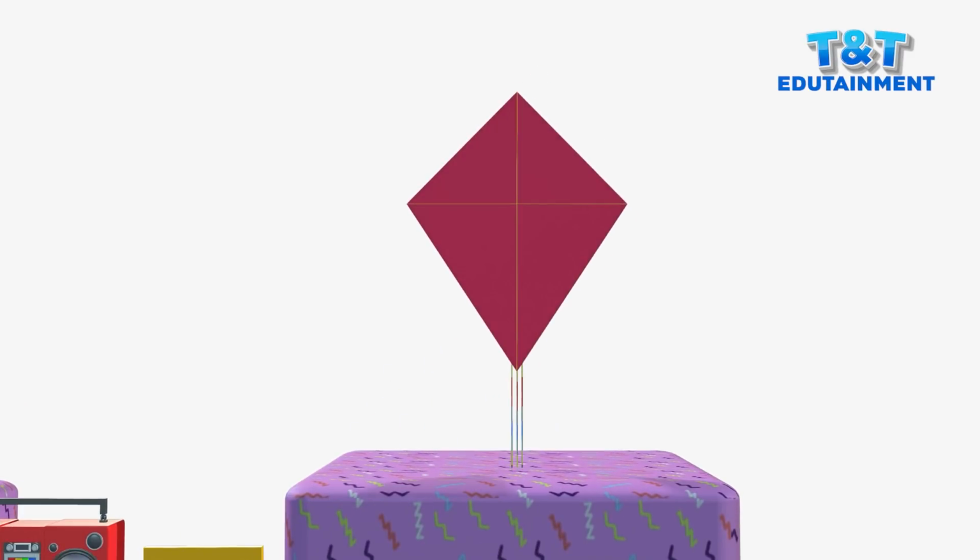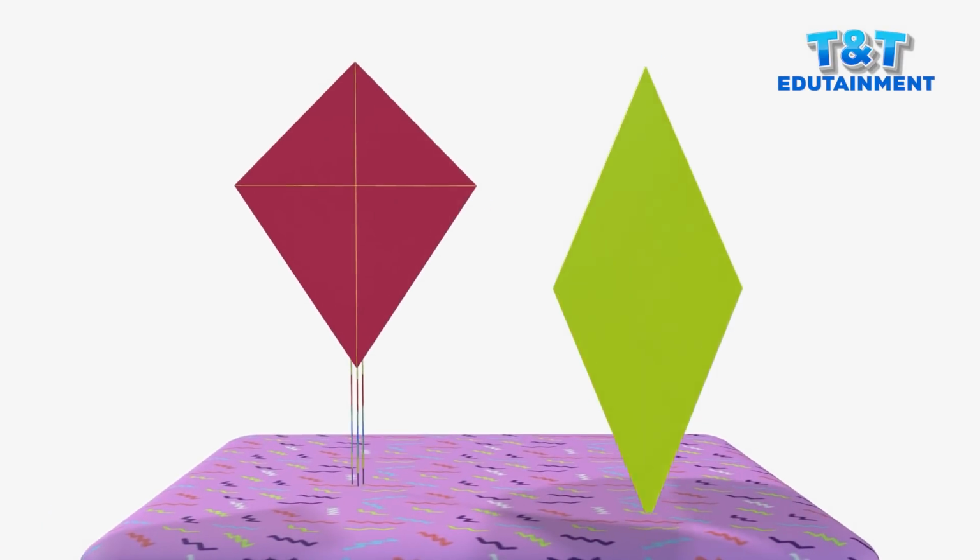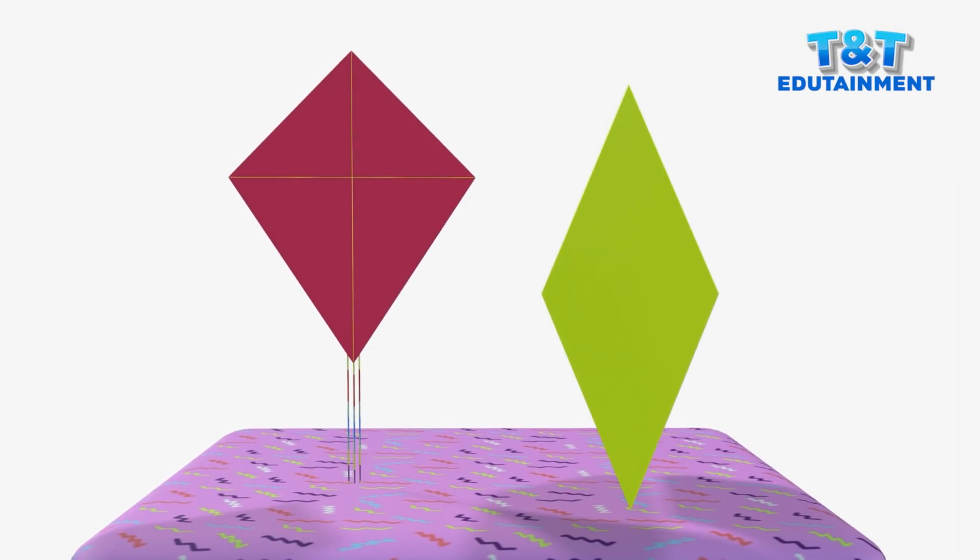A kite. Who does not like flying kites? What is the shape of a kite? Do you know? It's the rhombus.